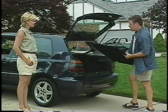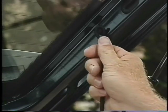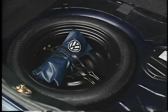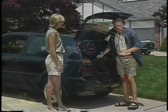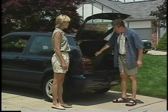Slide it into its side retainers and reconnect the retaining straps. Underneath the floor covering on both Golf and GTI models, you'll find a spare tire, jack, tools, lug wrench, open-ended wrench, and a special screwdriver with a feature to assist you in removing and installing wheel bolts.